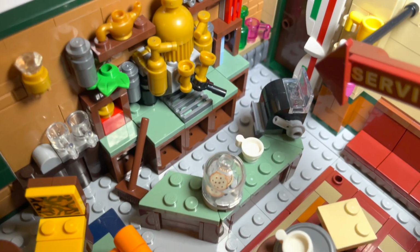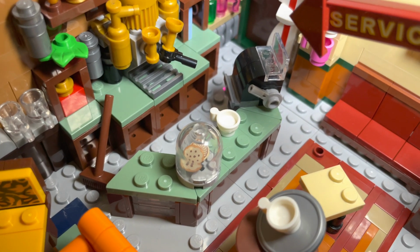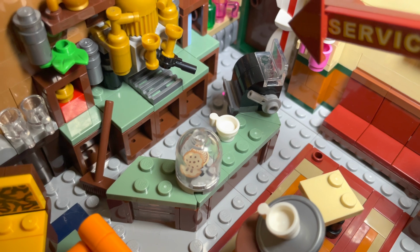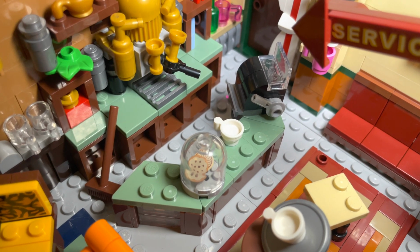So let's back up a bit. You can see Gunther's counter. It comes with a cookie jar, and there's 2 cookies inside of it. They do give you a third one just in case you want to add it, but the booklet says to put 2 in, so that's what I did.